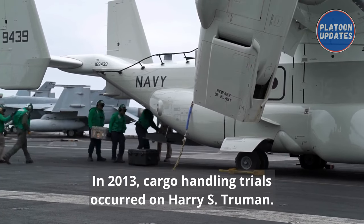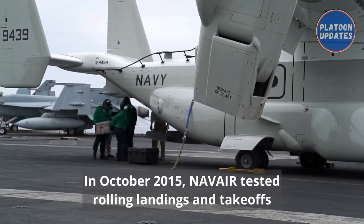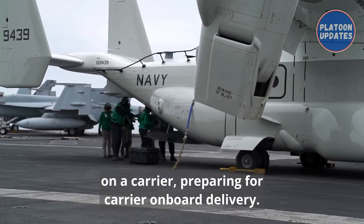In 2013, cargo handling trials occurred on Harry S. Truman. In October 2015, NAVAIR tested rolling landings and takeoffs on a carrier, preparing for carrier onboard delivery.